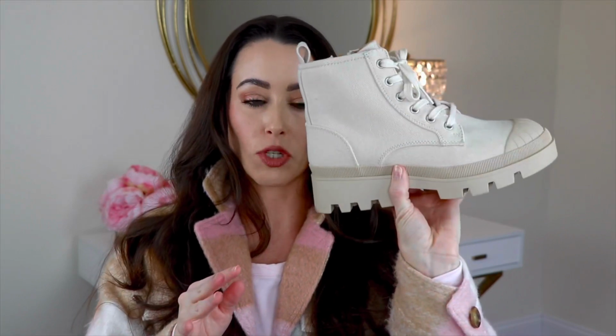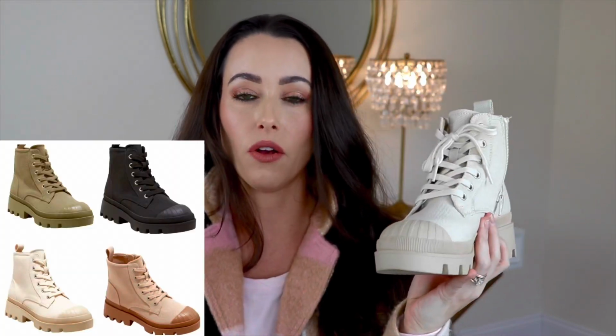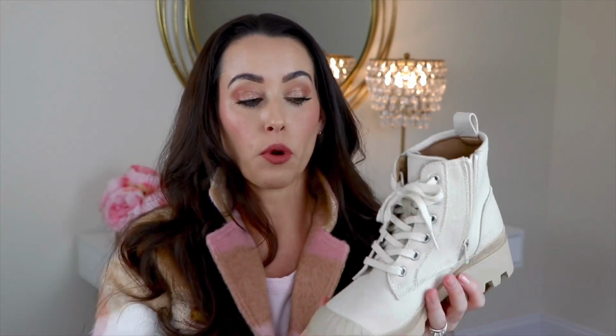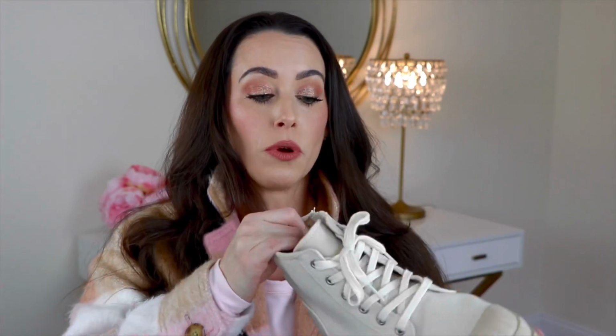My next fashion favorite are these boots. I got them from Target. I had my eye on them for a while, and I was a little bit nervous because I read some reviews that they were big and bulky. They are not at all. They're so comfortable. When you put your foot in them, it's very mushy. The bottom of it just molds to your foot like gel.